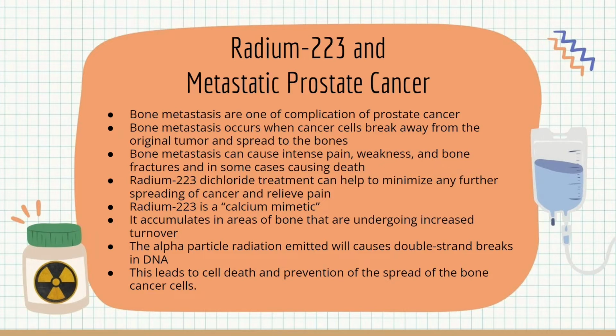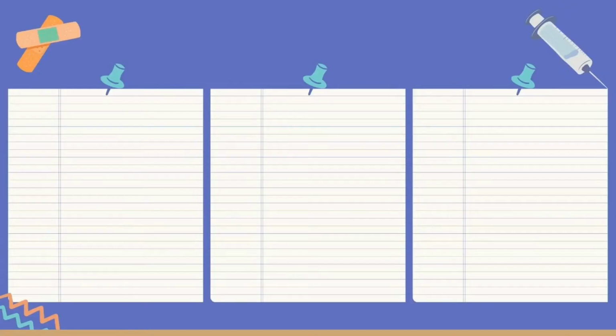Radium-223 dichloride treatment can help to minimize any further spreading of cancer and relieve pain, because there is no cure for bone metastasis. Radium-223 is a calcium mimetic. It will accumulate in the areas of bone that are undergoing increased turnover, as seen in bone metastasis. The alpha particle radiation emitted will cause double-strand breaks in DNA. This will lead to cell death and prevention of the spread of the bone cancer cells.